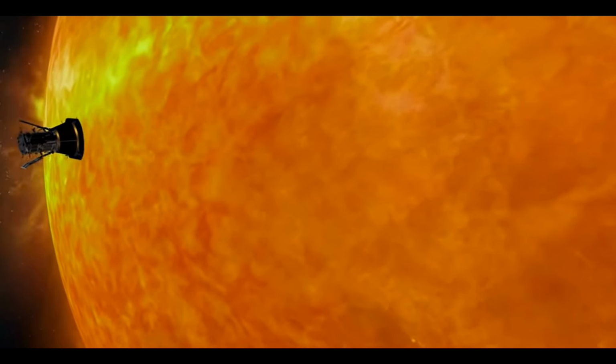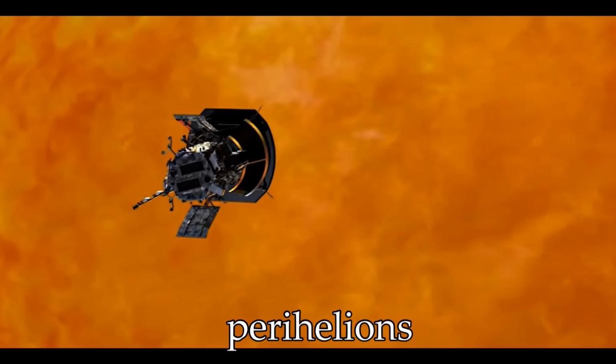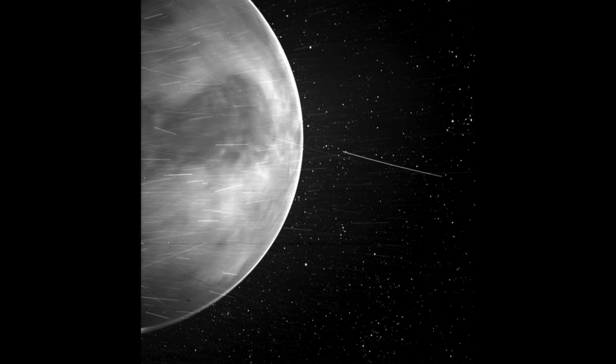So since 2018, the Parker Solar Probe has basically been doing its thing. It has had several what they call perihelions, which is our closest point to the sun while in orbit. It's checked out Venus a couple of times, but then last year, on September 5th, 2022, it flew directly through a coronal mass ejection, or CME.